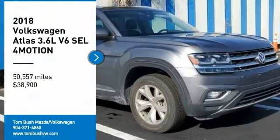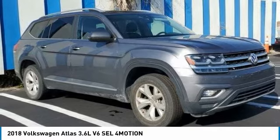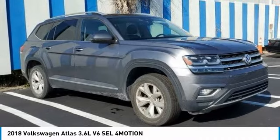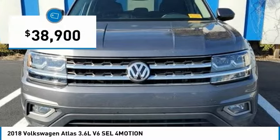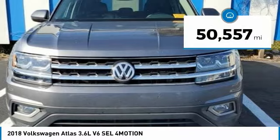You are going to love the 2018 Atlas. The Volkswagen Atlas provides you all the flexibility you'd expect from a crossover vehicle with 3 rows of seating. The Atlas also features the latest in audio and safety technologies and is priced below $40,000. This vehicle has less than 55,000 miles.